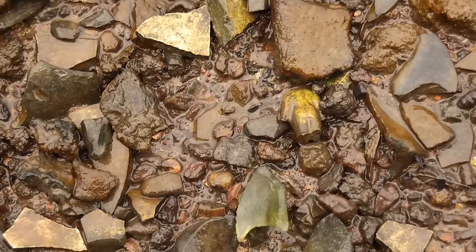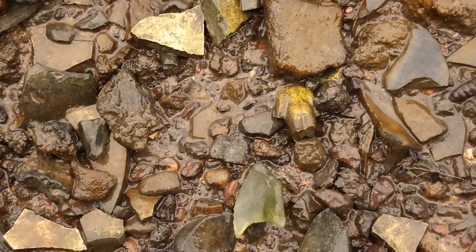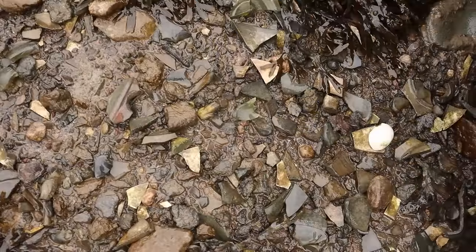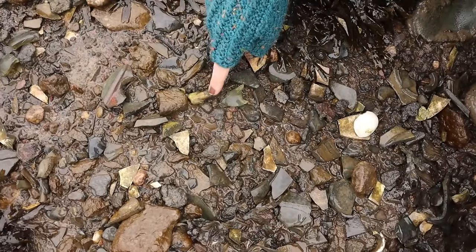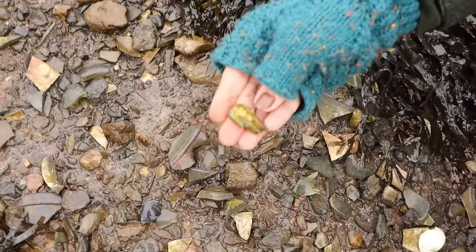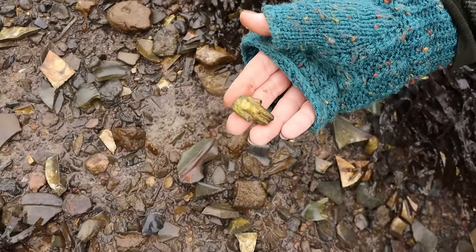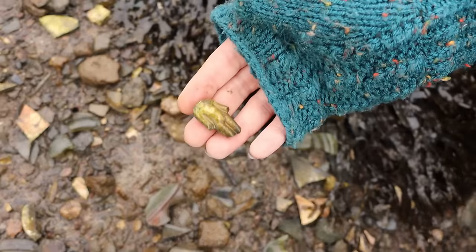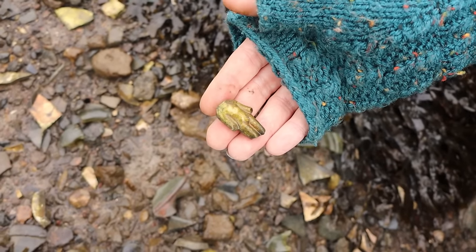What are the chances that this is going to have a head? It's missing the bottom of its legs. I don't think it's going to have a head, is it? No. We've got heads, though. One day. Be other places, obviously. But here, there should be so many here. Oh, it's such a shame.